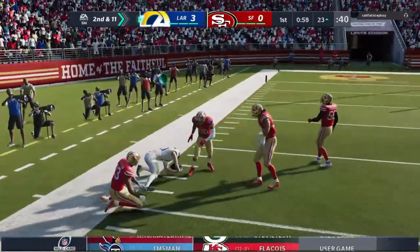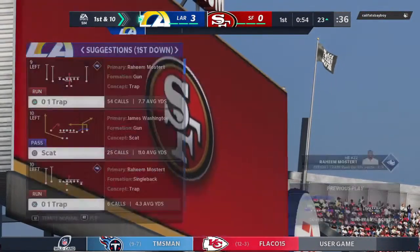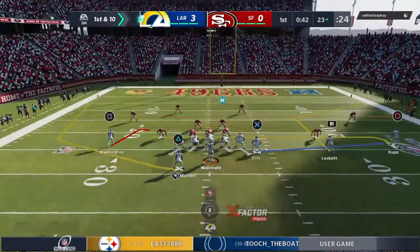A quick throw caught by Kupp out wide. And brought down, but not before they're inside the 25. His first catch of this wild card game, and it's good for a 1st down. 1st down.